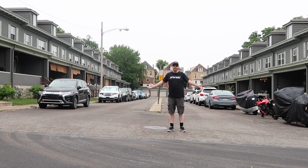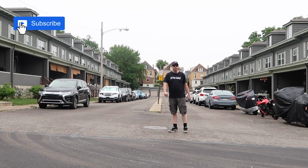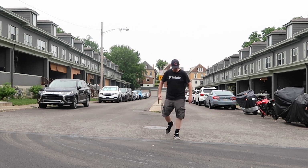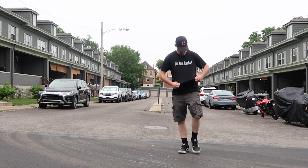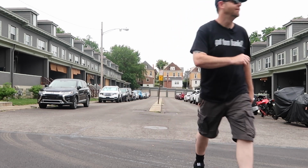We made it here to the neighborhood of Otto Anderson, where about 80% of the movie happens. This neighborhood looks incredible. It's like a Hollywood backlot. And check out this shirt I got. Got Tom Hanks. Let's go check it out.